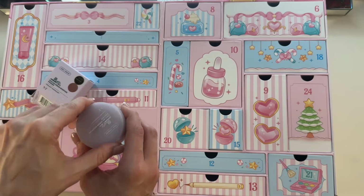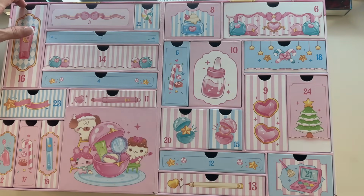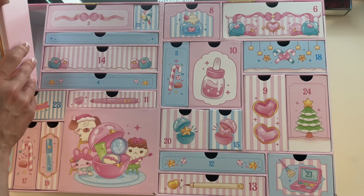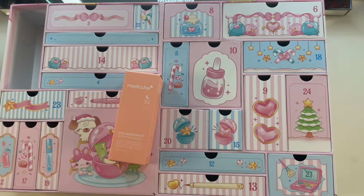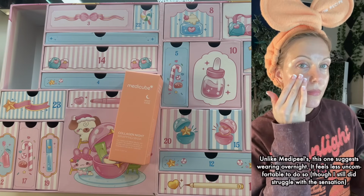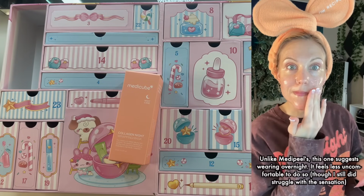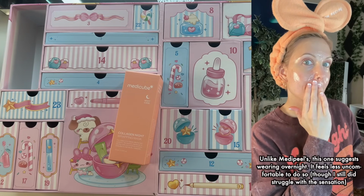Okay, fantastic. Day number 16. Let's find it. Do you see it? Oh, it's right here. Okay. Another big day. Another possible spoiler. This is Medicube. See, but I don't know which product yet. Do you? Collagen Night Wrapping Mask. I don't think I've ever seen us actually double up on items in the Advent Calendars, but yes, this was also in the Style Vana Advent Calendar. And now I can tell you that I've tried it.